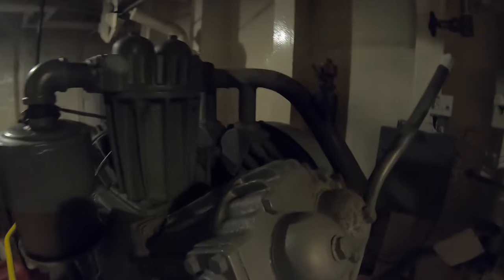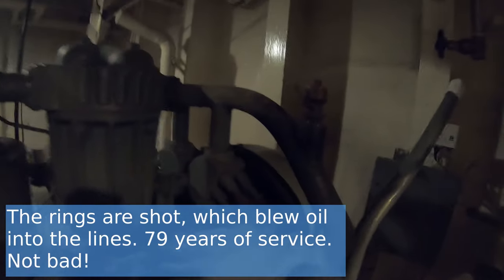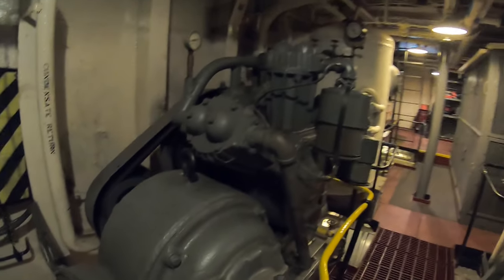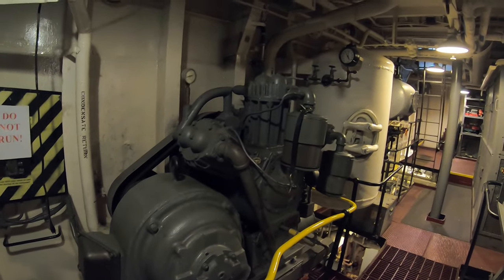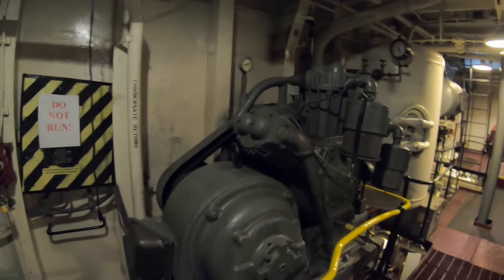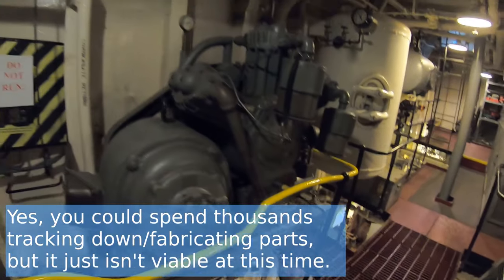A few weeks ago, people reported a strange noise and found out all the paint had burnt off this line here. So the piston rings are completely shot in both of these cylinders here. So we're using the compressor up in the forward engine room as a substitute for now. And we contacted Ingersoll Rand. They can't find the parts for it, so we're just going to get another compressor that is quieter, more energy efficient, all that.